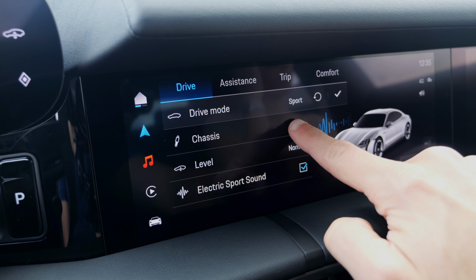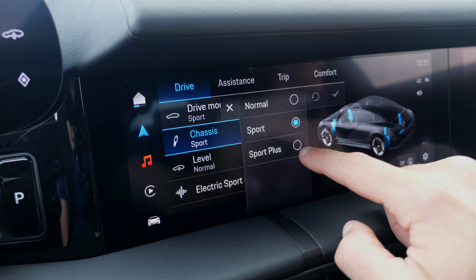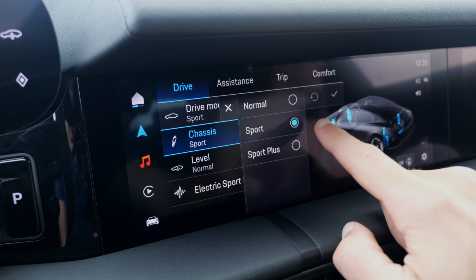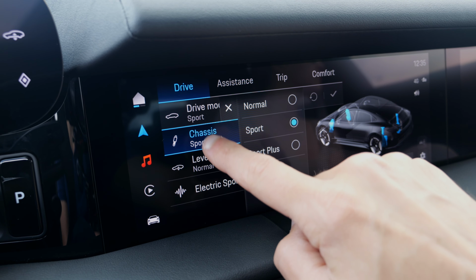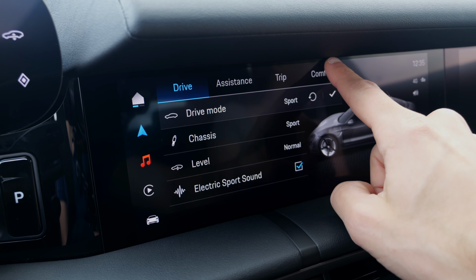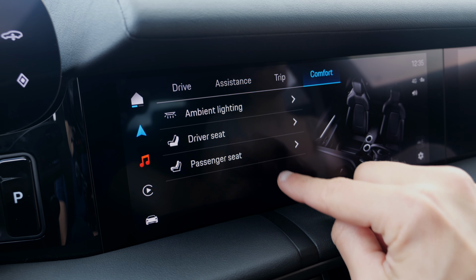And here also, it's interesting, as for the chassis, normal, Sport, Plus, and the air suspension is standard for the Taycan facelift now. So even if you don't have the Porsche Active Ride, you still have the air suspension and you are flexible here. When you have the Active Ride, it would appear here in the comfort setting, actually.